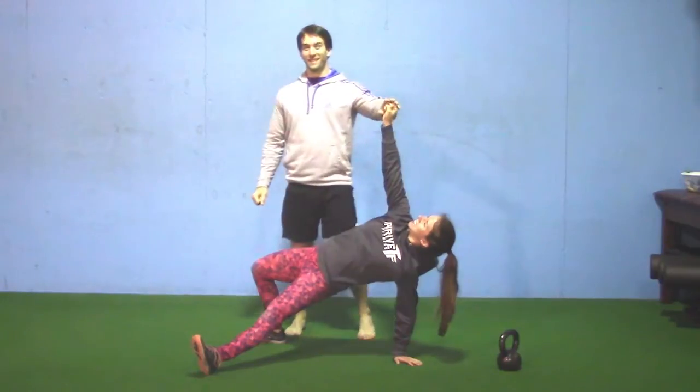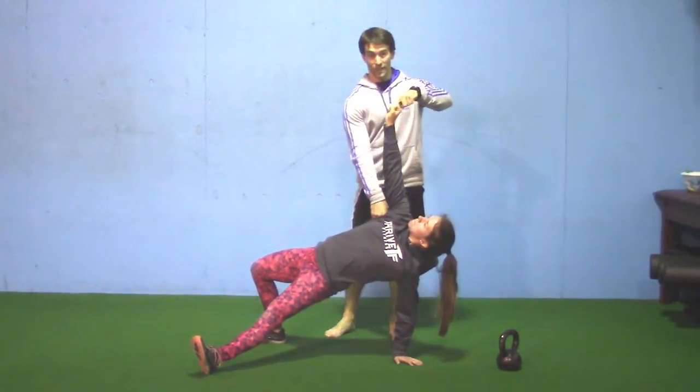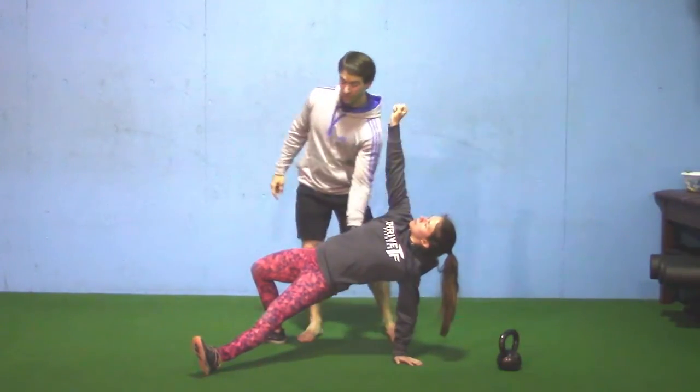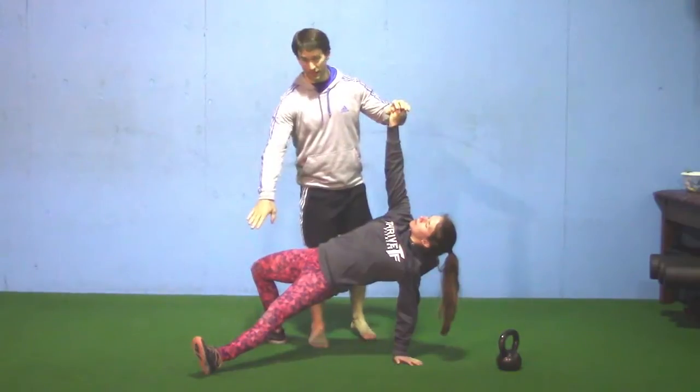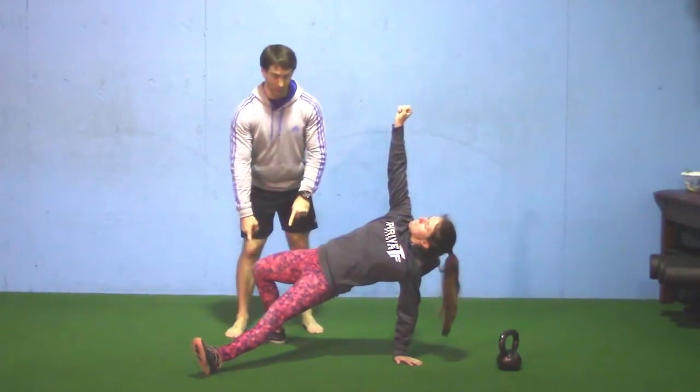Now notice, she's a straight line from here all the way down to her left hand. Her eyes are still on her bell. She's maintaining a neutral spine. Her left leg is nice and straight. Her right foot is flat on the ground. This shin is vertical, which is great.